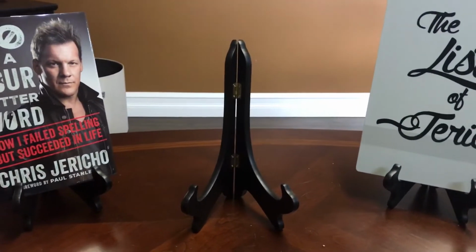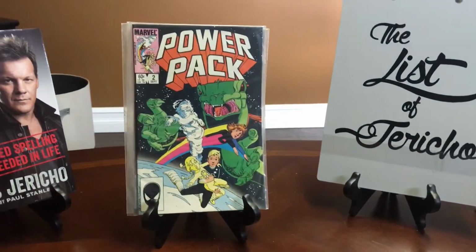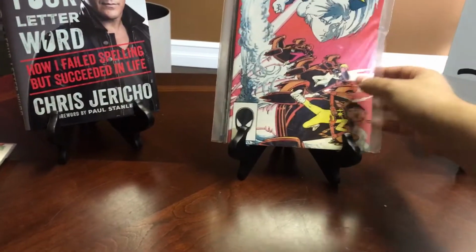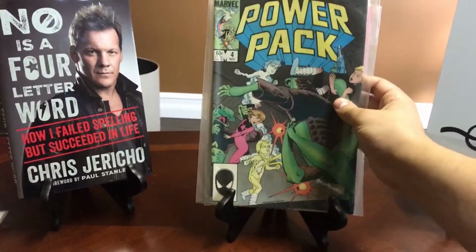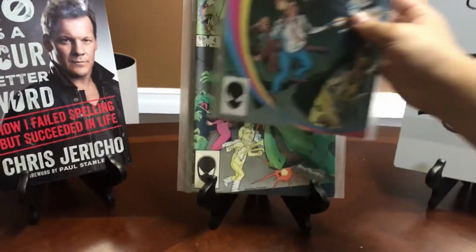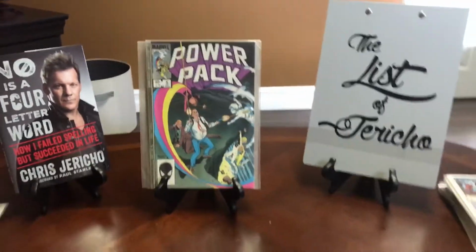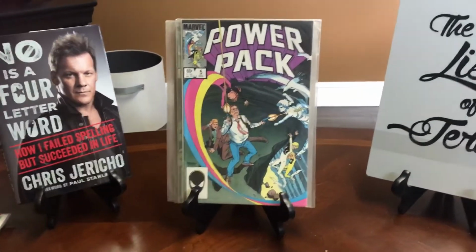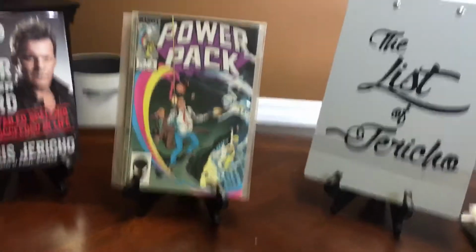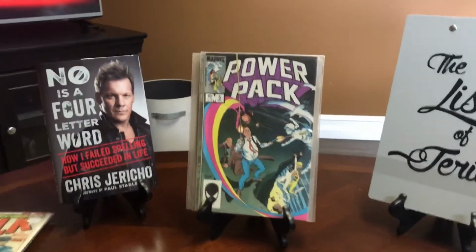Up next, we have Power Pack numbers 1, 2, 3, 4 and 5. First 5 issues of Power Pack, including the first appearance. Don't know much about Power Pack. Honestly, this is mainly speculation on my part. I heard that there might be a small inkling that there's going to be a movie of Power Pack, and I bought a cheap set, $25 for all 5 shipped.